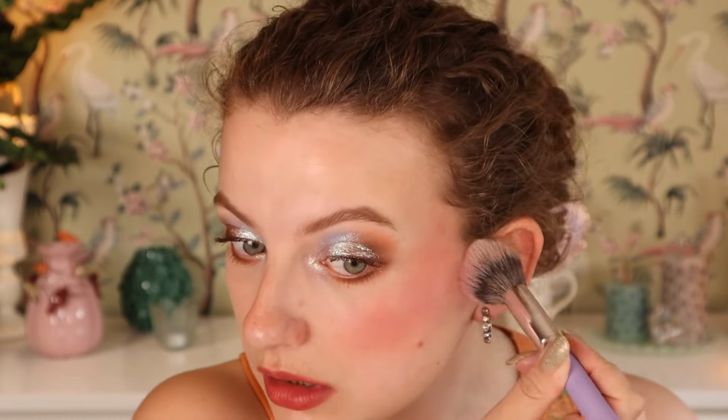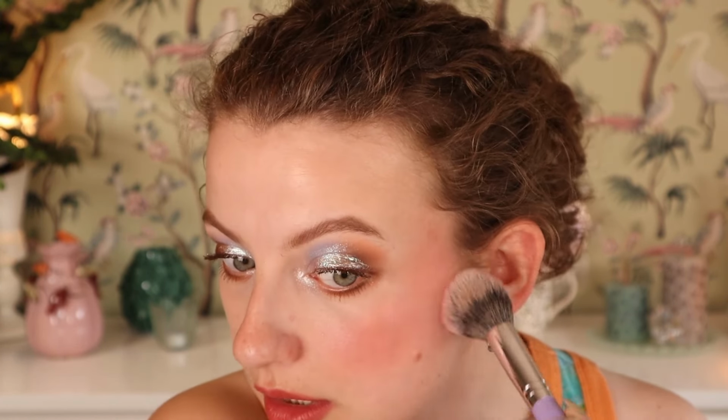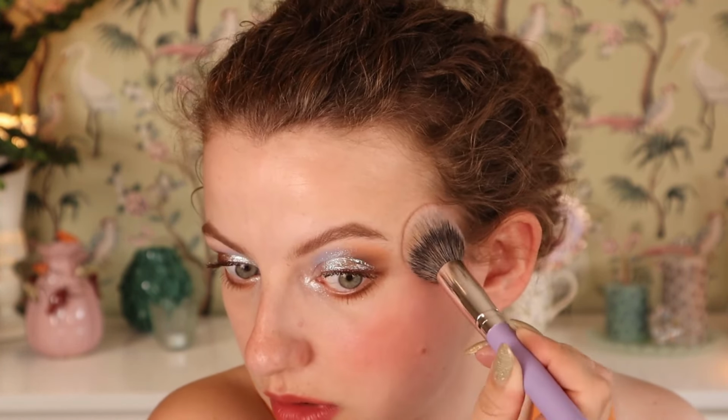Okay, they have kind of like a glow. The color of this is beautiful. It does seem quite filtered on the skin, like it's kind of satiny, blurry. Okay, that was quite easy to do. Maybe I could have used a little less, but that blended out very easily.